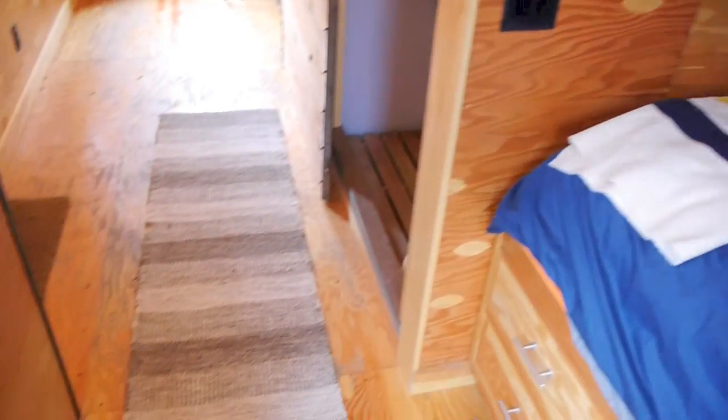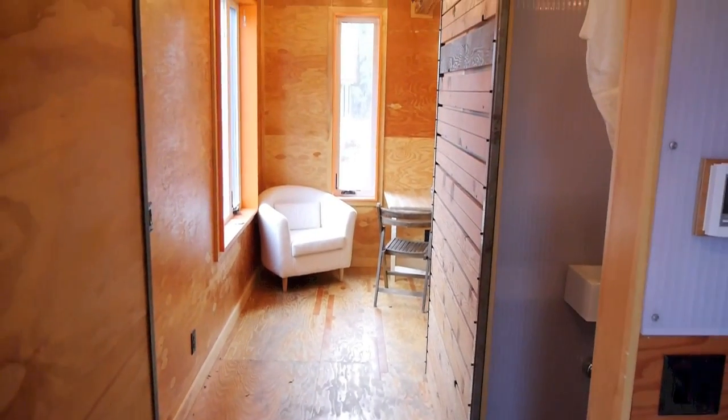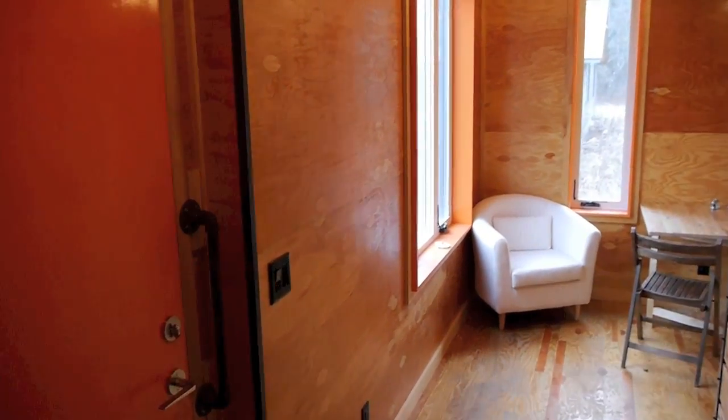Let's see, making sure I didn't forget anything, because this place is pretty unbelievably cool. 227 square feet, and I am quite impressed. That pretty much wraps up the tour.